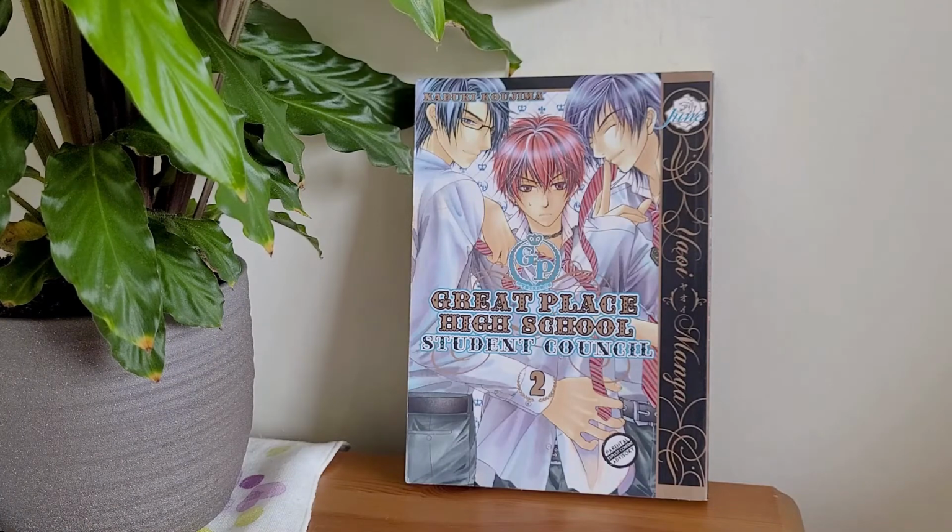From brand new copies of out of print titles to an out of print title that is actually quite difficult to get hold of, and that is Great Place High School Student Council Volume 2. This is by Naduki Kojima, and with Volume 2 I have a complete set of the 4 volumes of Great Place High School Student Council, including the 5th one, which is actually the original one of just Great Place High School. So I have all the Great Place High Schools. Yay! Complete set! So once again, this is another complete set. This is amazing. I feel so accomplished this month.